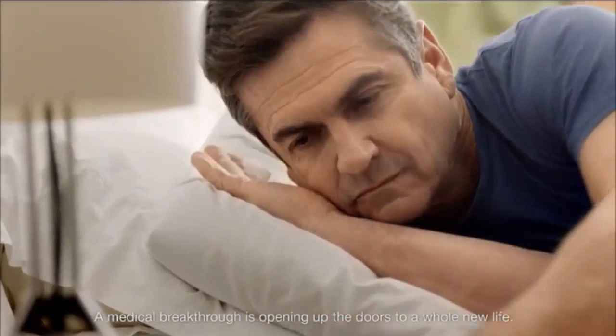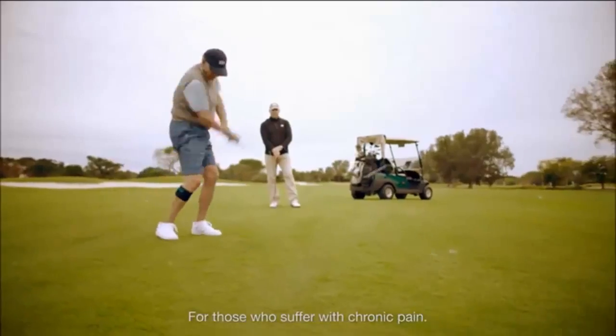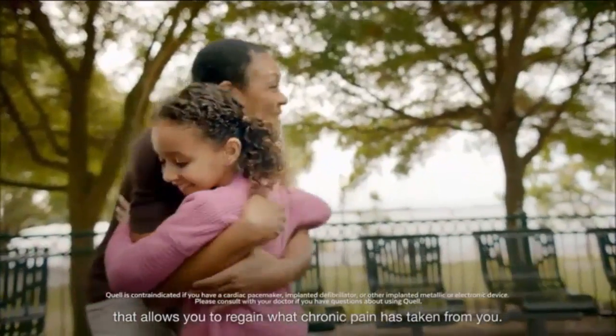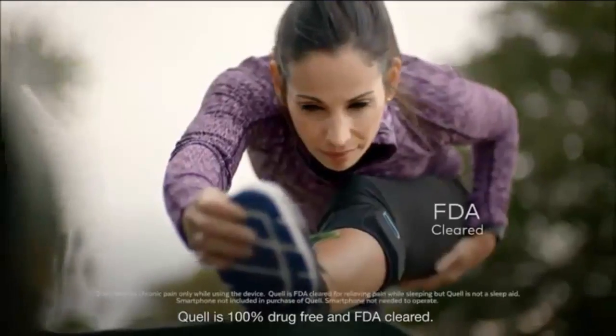A medical breakthrough is opening up the doors to a whole new life. For those who suffer with chronic pain, introducing Quell, advanced wearable pain relief that allows you to regain what chronic pain has taken from you. Quell is 100% drug-free and FDA cleared.